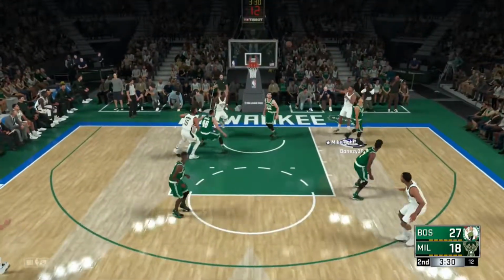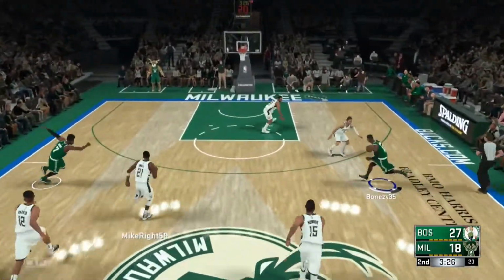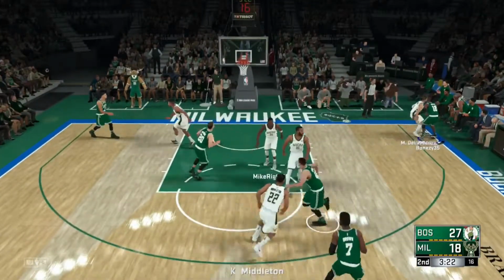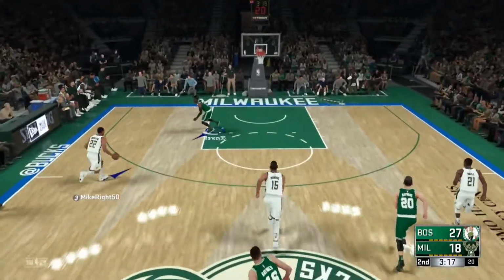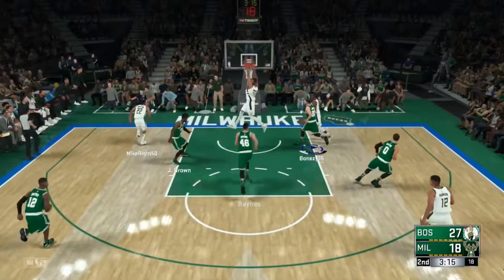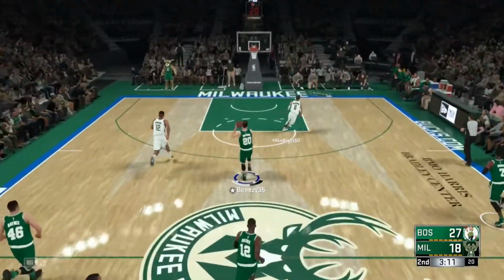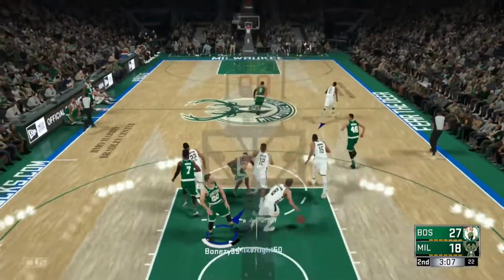Now here's Parker. D right on him. And again, the Bucks miss. Celtics leading by 9. Stolen by Dellavedova. And up the court come the Bucks on the break. Oh, a nice defensive play to disrupt the alley-oop. Here's Hayward. Rebounded by the Bucks.